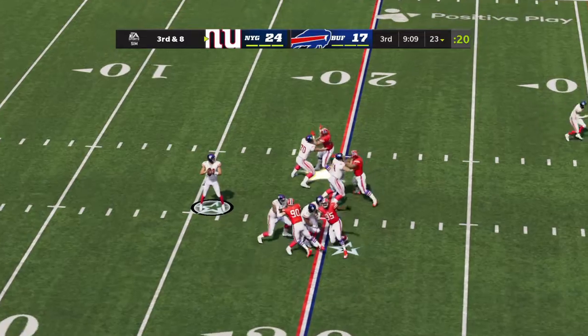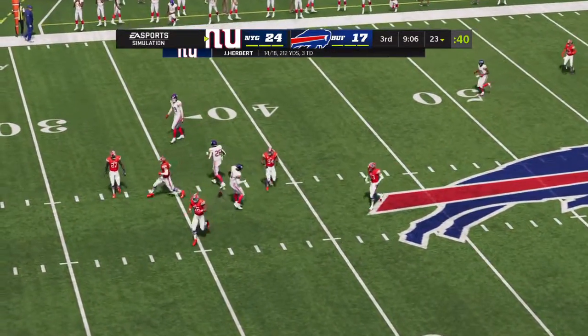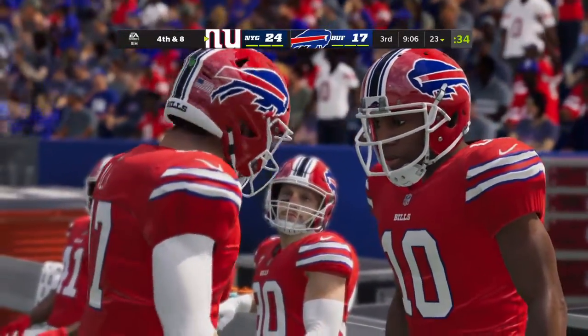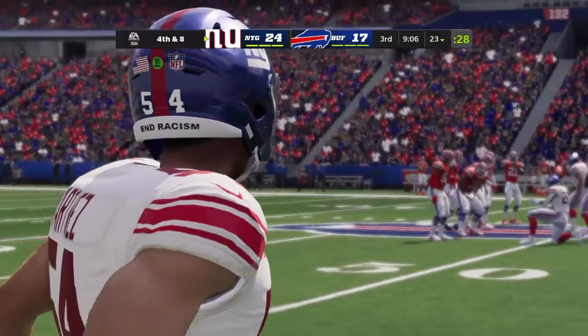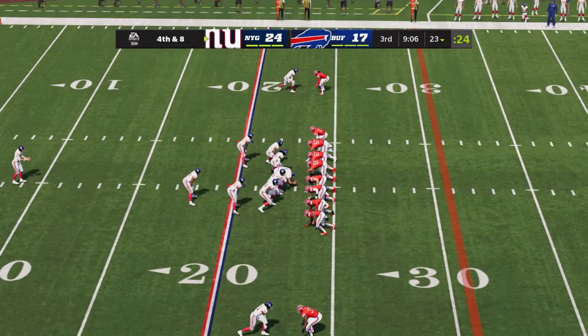Now Herbert with it, looking to pass. And that's going to be incomplete. The contact there enough to jar that ball free, and it brings up 4th down. And that's a really good job there defensively. They went into this possession knowing that they needed to get a stop. They're in a tight ball game, and they got it done. Great work to force the 3 and out. Got the football right back for their offense.